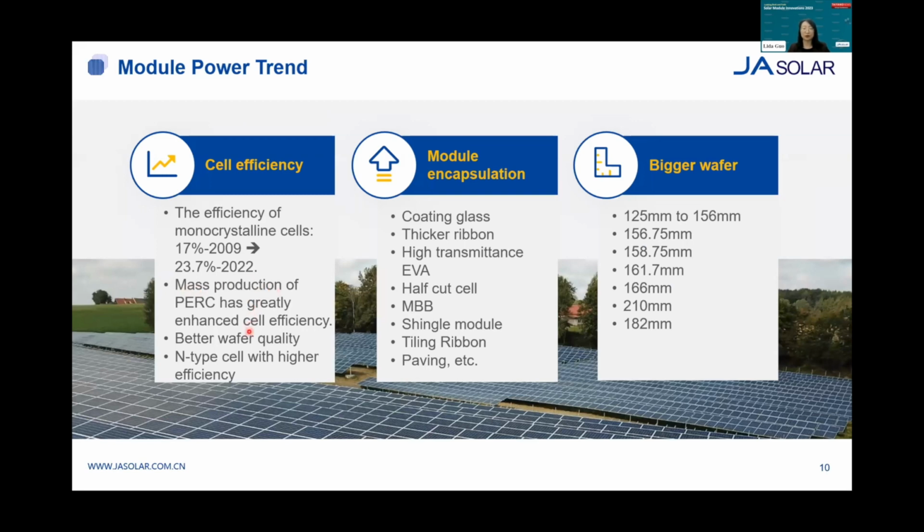Plus, the wafer quality has been improved and N-type technologies come, then we get even higher cell efficiency. In terms of module encapsulation, multiple advanced technologies and materials have been applied to achieve this higher module power, such as coating glass, high transmittance EVA, MBB, and also some high-density module encapsulation technology, like shingling, tiling ribbon, and paving.